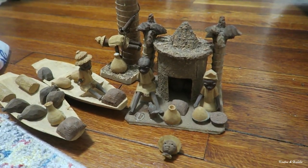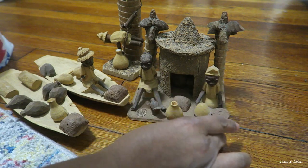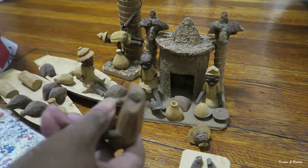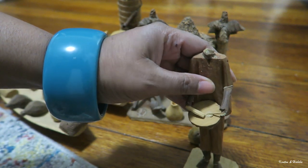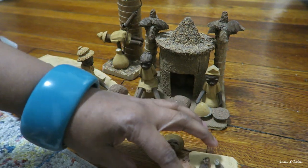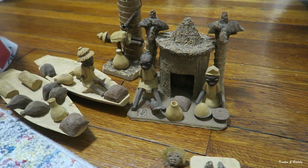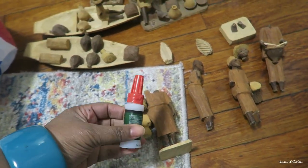All these tribal arts. Oh, so somebody's feet, a head, some body parts. Actually, you know what? This goes like this. Yeah, I could have easily fixed this, and this would have been his head. These are all made out of wood. So my mom gave me some crazy glue. I'm gonna fix this all.